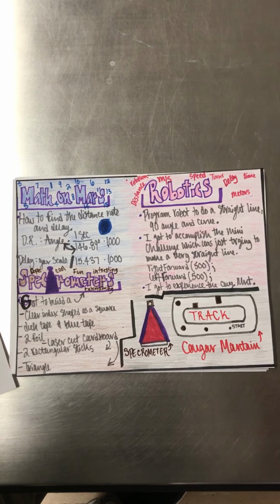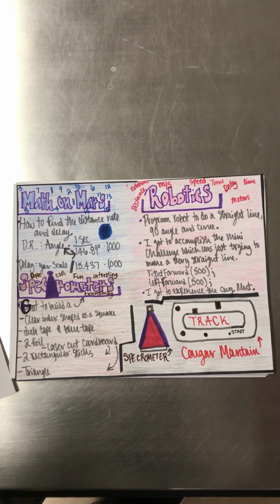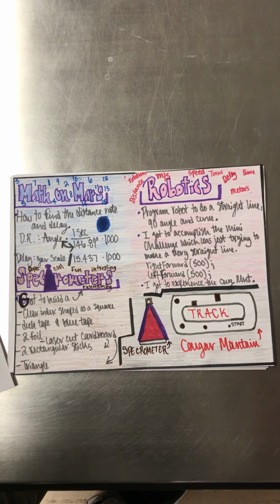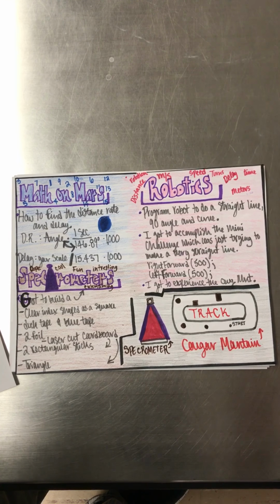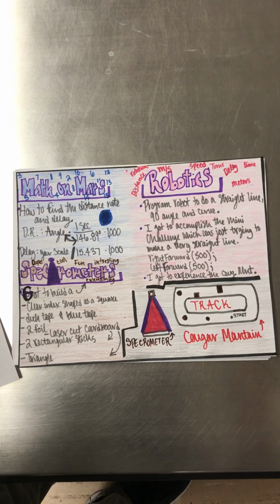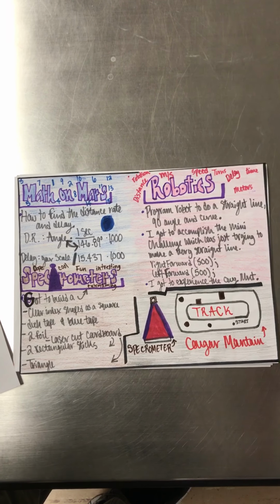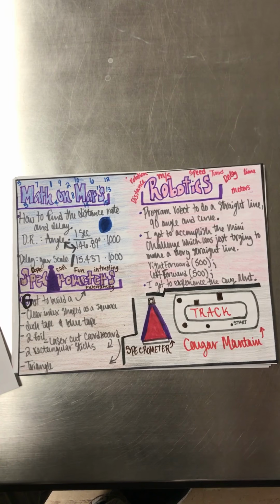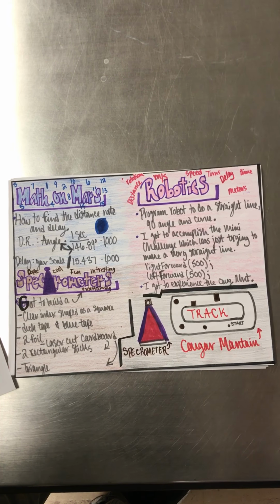What I also learned in spectrometer was I got to build it. What you need is a clear index shaped as a square, duct tape and blue tape, 2 foils, laser cut cardboard, which is 2 rectangles and a triangle, and then there's another picture of my spectrometer.